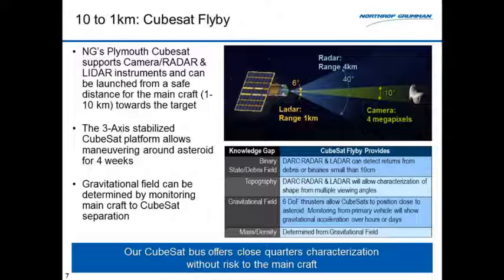Getting closer still, we quite like this one. This is a CubeSat. Back in 2010, Northrop launched a CubeSat called Mayflower. The next generation of that, Plymouth, is a 3-axis stabilized 3x1 CubeSat. And it also has some delta V on board, 25 meters a second. It has capacity for a reasonable amount of solar array on there as well. And it has its own instrument suite called DARC that has a camera, radar, and LiDAR of its own.